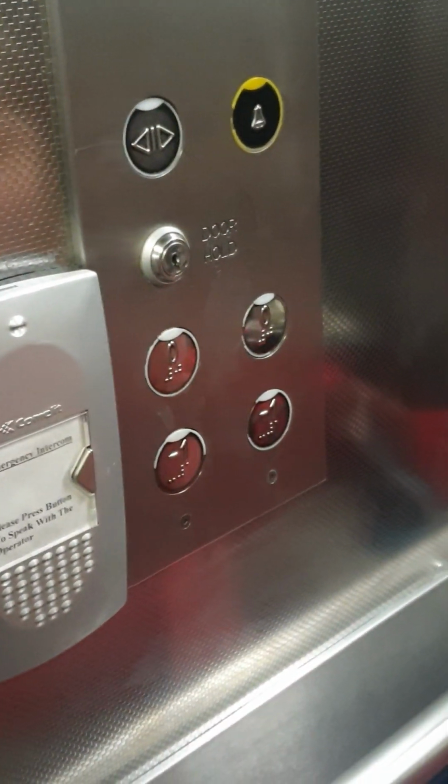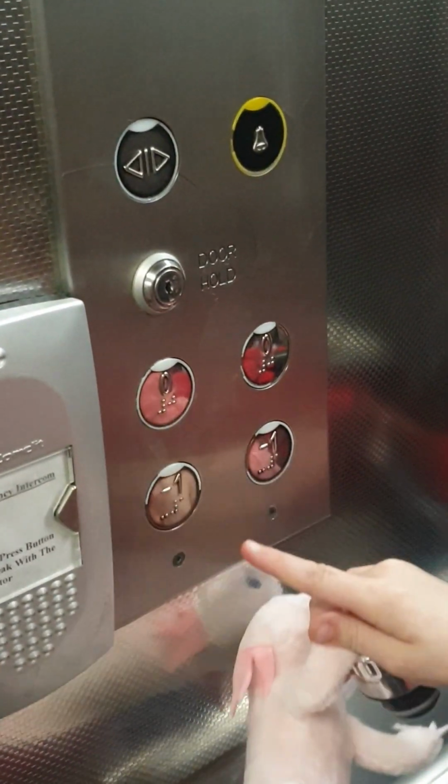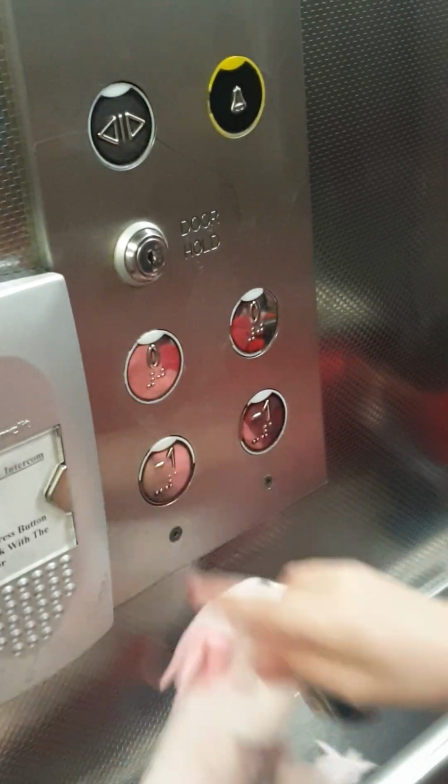Let's go. Now I'm in the lift. These are the buttons. This is the first floor. This is the -1. Second floor.